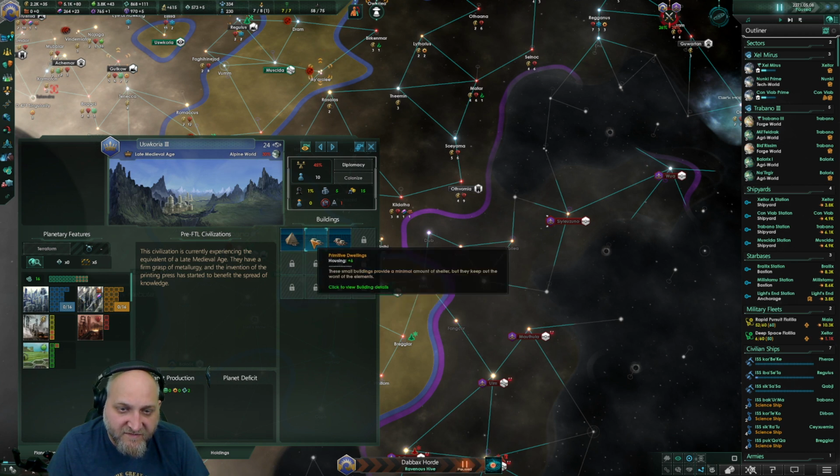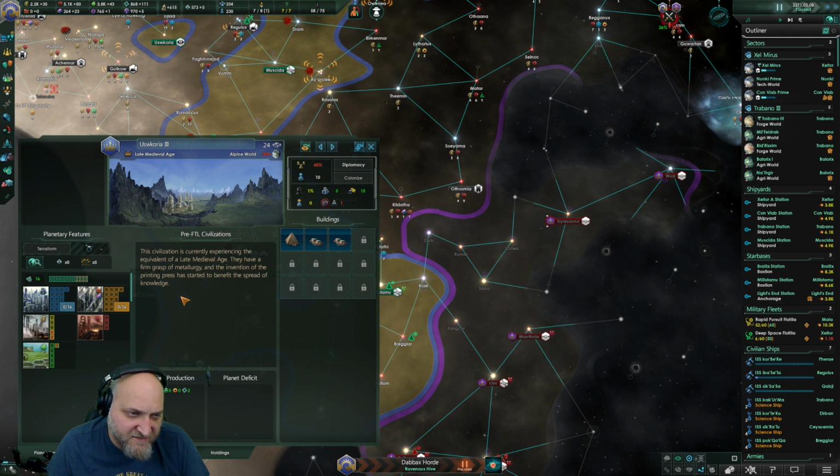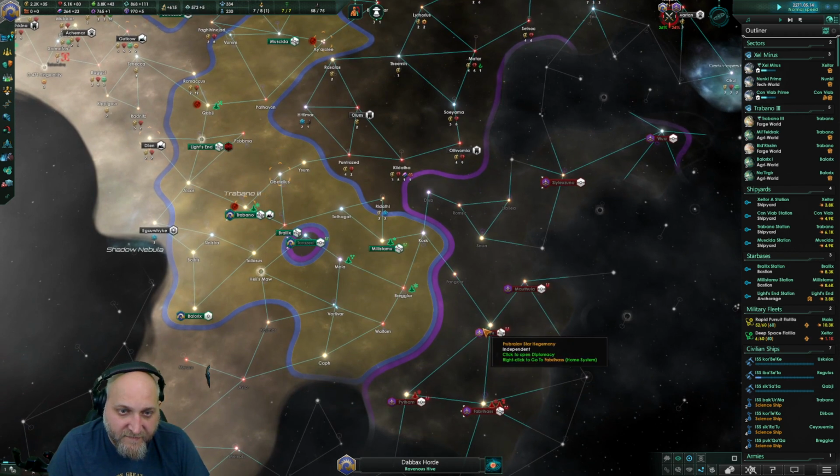Oh, look at that. Look at their little society. Primitive dwellings, and a stone palace. This is a great planet. 16? Look at that. They live on a wonderful, wonderful planet. That's great. But they are aware of us, which is pretty funny. All right, what was I doing here?